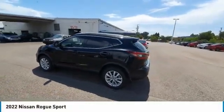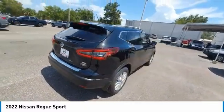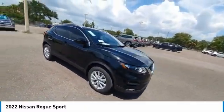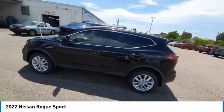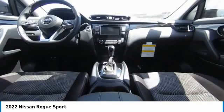Make a great choice today with the 2022 Rogue Sport. The Nissan Rogue Sport is a subcompact SUV that provides all the functionality. A smooth ride, lots of cargo room, and a roomy back seat is a recipe for a pleasant traveling experience. This vehicle has less than 100 miles.